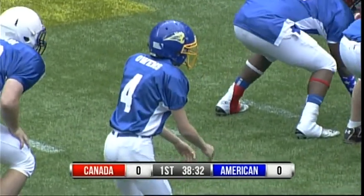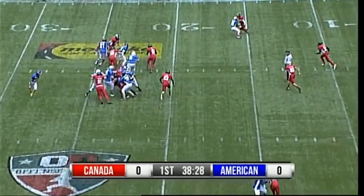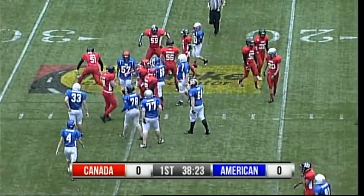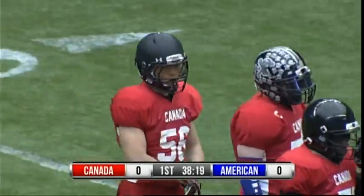Quarterback will be number 4, Owens, Chase Owens. In the shotgun, is going to hand it off across the left side. Nothing doing right there. Loses a couple on the play. Chase Owens is from Johns Creek, Georgia.